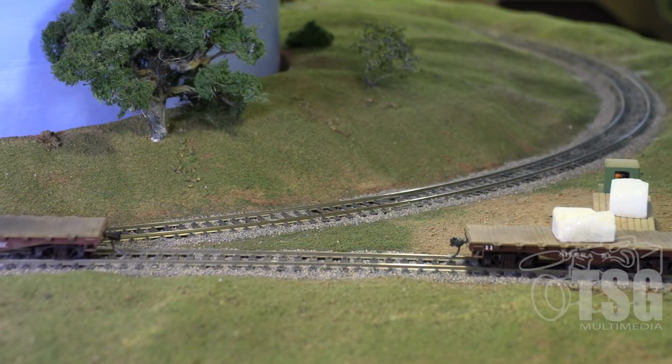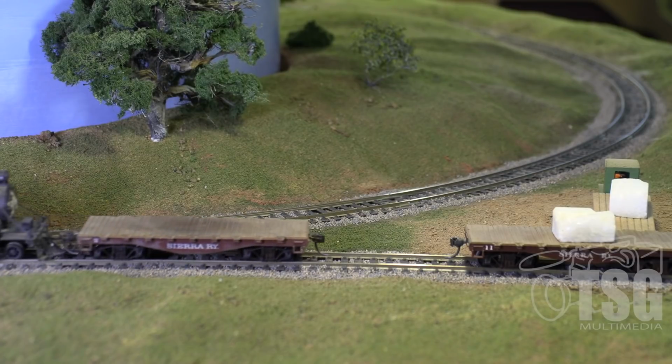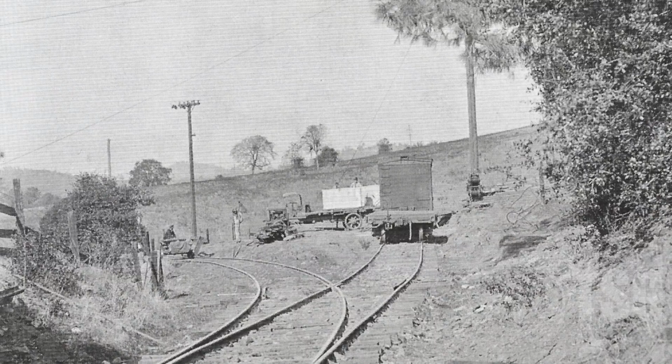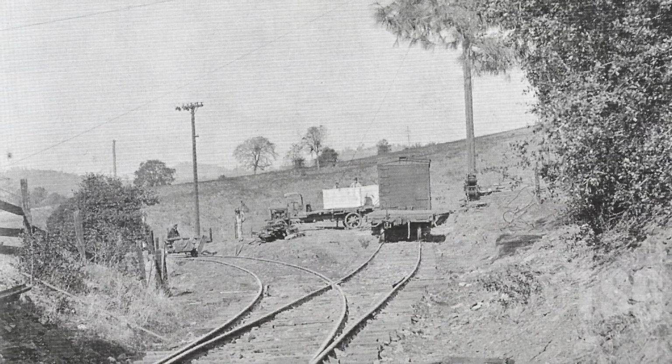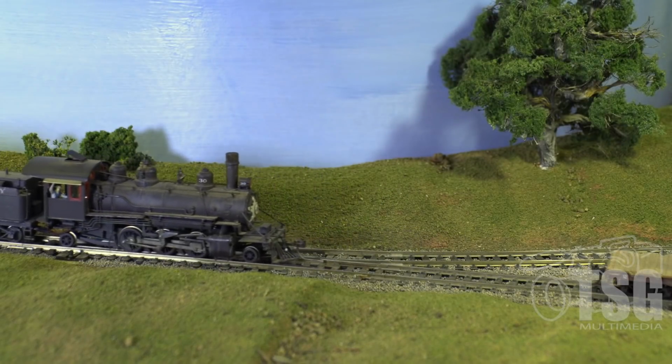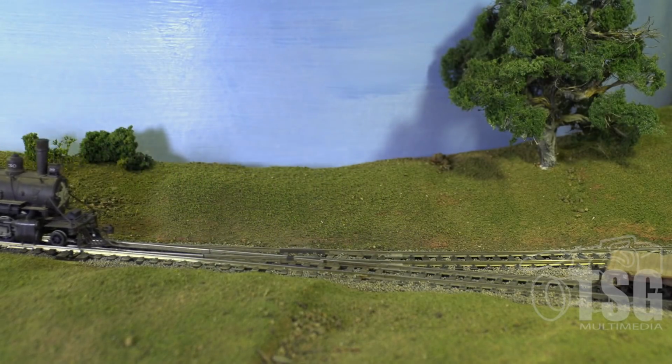Our train's first work is at Marble Spur, where slabs from the Columbia Marble Quarry are loaded and taken to major construction projects throughout the West. This is a facing point spur with no runaround, so the empty flat was pushed from Jamestown.